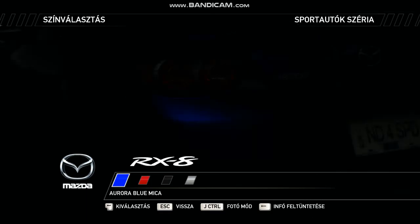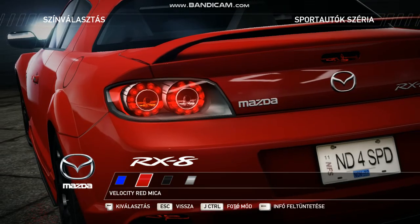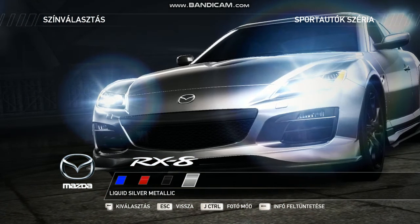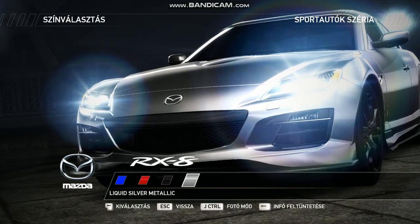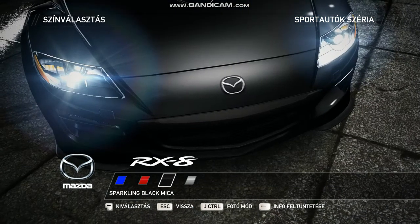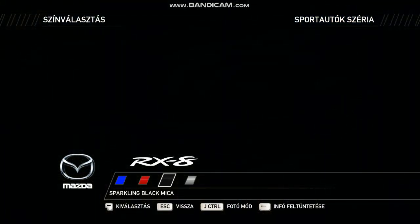RX-8 was launched in 2003 and has sold over 160,000 units worldwide. So far, this car has won more than 50 global awards, including many Car of the Year awards in 2003 and 2004. With a refreshed look and an improved performance, the latest RX-8 is still as stylish and fresh as it was when first launched.